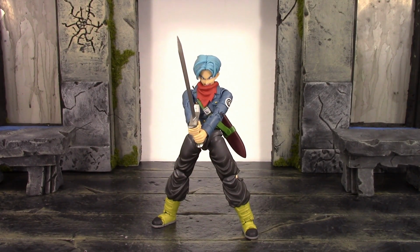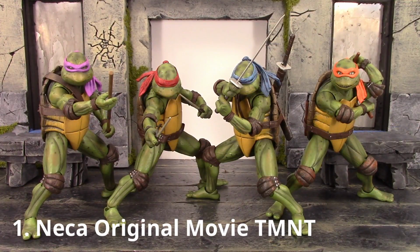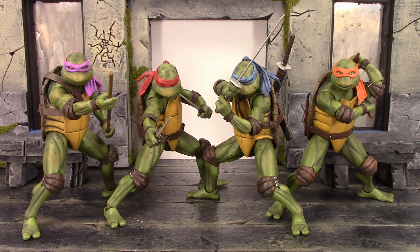Now moving on to my number 1 favorite figures of the year. And coming in at number 1, my favorite figure or figures of 2018. Yeah, I know it's 4 different figures, but they came in as a set, so I'm counting it as one, and it is the San Diego Comic-Con exclusive NECA original movie Teenage Mutant Ninja Turtles.